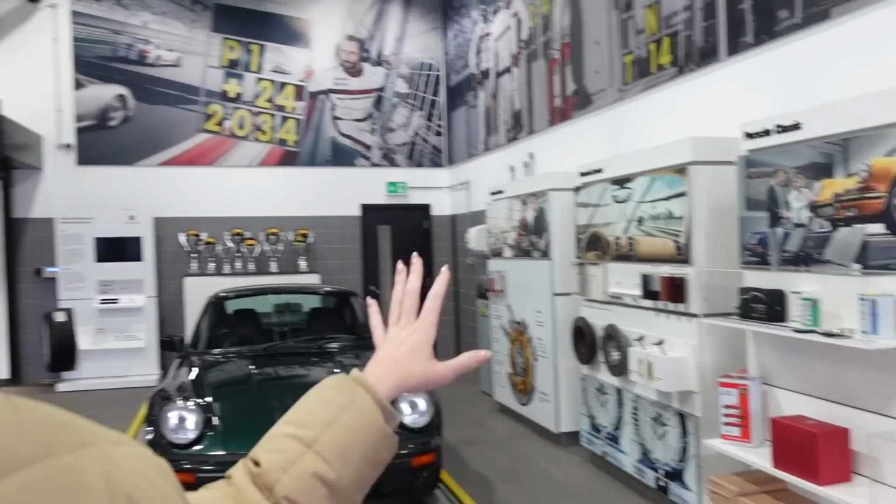All right, so we have my little baby back, and it's in the direct dialogue bay. Basically, it's like a really nice part of the dealership where they can come and chat to you about your car, and if there's anything that they need to go through, it's like a nice space. They can put it up on the lift. So it's exactly what we're going to do now. We're going to pop the car up on the lift.